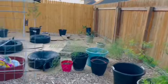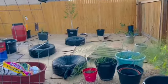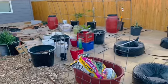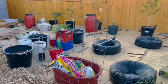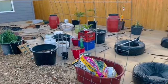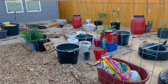I still have yet to do this side of the garden, but it's been a really long day and I'm exhausted. I need to have a little bit of dinner and get some rest because I'm tired. And oh, by the way, I'm feeling a little pain. This is laborious work.